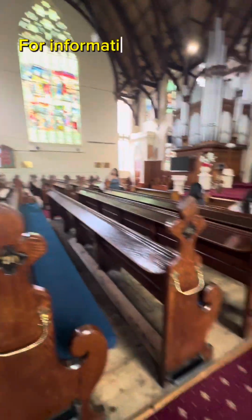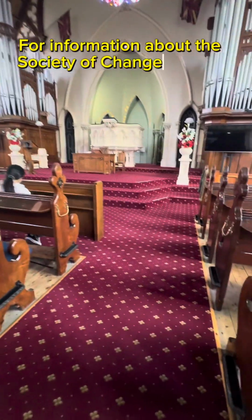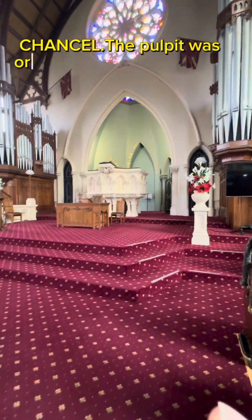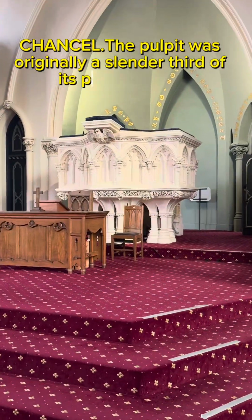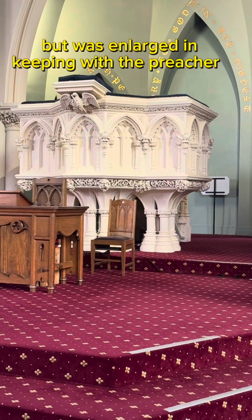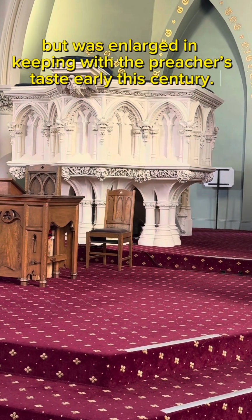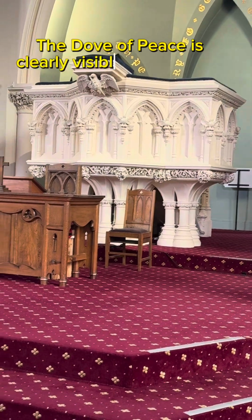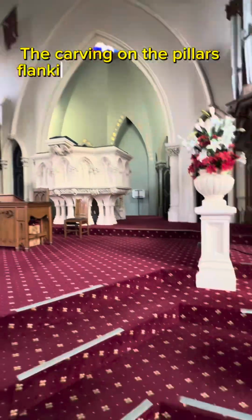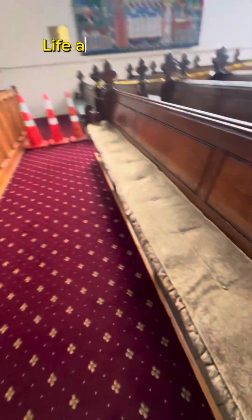For information about the Society of Change Ringers, see the information sheet. The pulpit and chancel. The pulpit was originally a slender third of its present size, but was enlarged in keeping with the preacher's taste early this century. The dove of peace is clearly visible beneath the pulpit reading desk. The carving on the pillars flanking the pulpit depicts life and death.